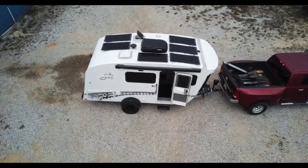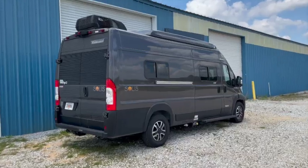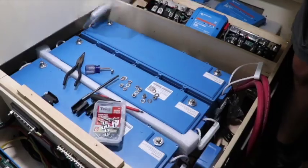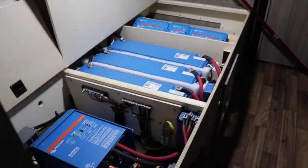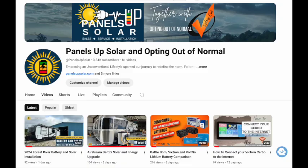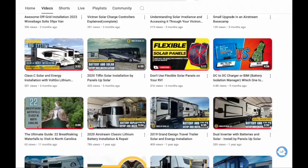We work closely with you to understand your unique energy needs and design a system that fits perfectly with your RV lifestyle. Our installations are done with precision and care, using quality components and equipment to ensure durability and optimal performance. With our educational resources and tutorials on our YouTube channel, we help you make the most of your solar investment and stay informed about the latest in RV energy solutions.